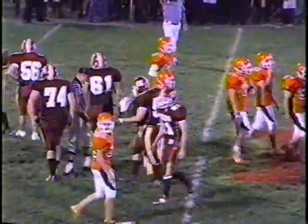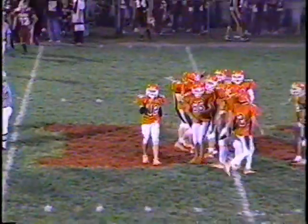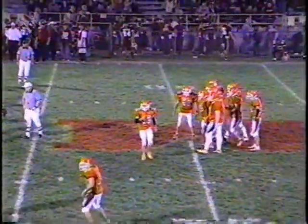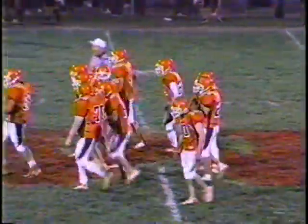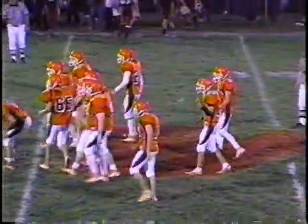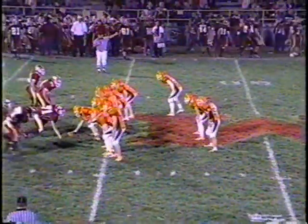Hey, right now the Marauders still have their first team in, and I believe Mike Chancey is going to put some new players in, and he does, and I think that's a nice job by Mike Chancey. New unit comes in for the Marauders, as you said. Buckeyes now with a third and about 13 back at the Meigs 44.